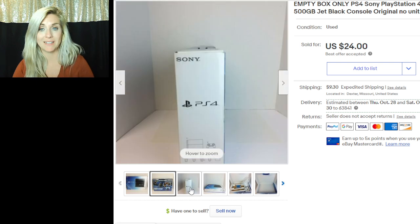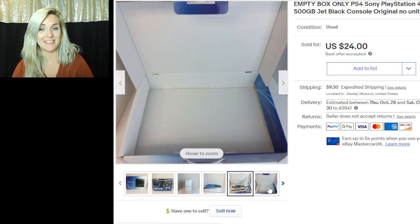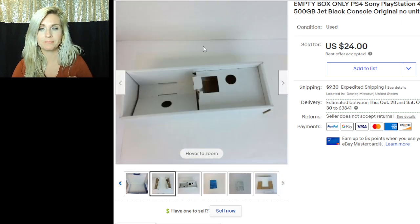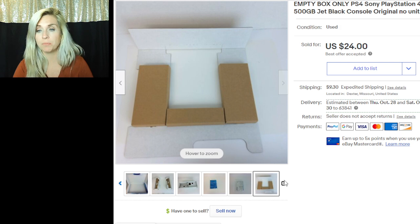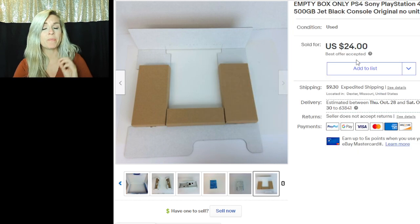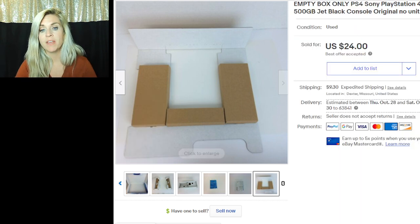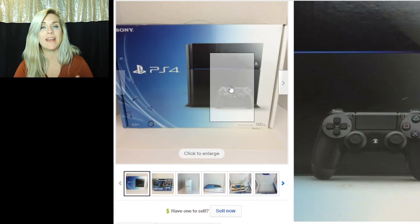This was actually my son's listing. I trusted him 100% with this one, and he came down and took the photos himself, listed this item himself. Got pictures of all the packing materials. I told him basically what I would take pictures of. The instruction booklets were included. We sold this for $24 on a best offer and charged the buyer $9.30 shipping. Now, I told him, hey, let's do calculated shipping, take the weight of it, add a pound.